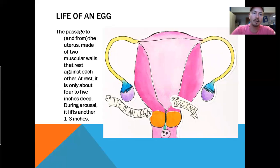Then we have the vagina. The vagina is a 1 to 3 inch tube that you can use for sexual intercourse if you choose to. People call everything females have the vagina, but in reality, the vagina is just this tube that you use for intercourse if you want to.